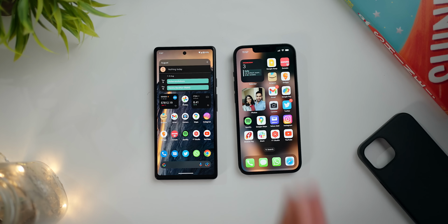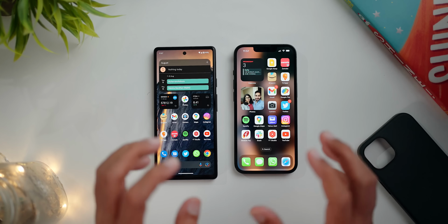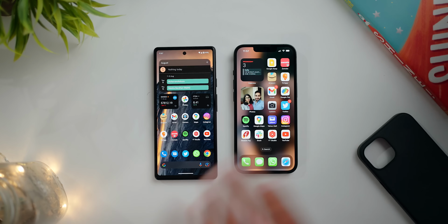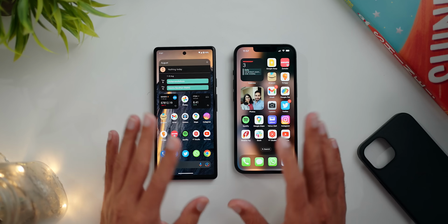Yes, there are some limitations here, and yes, there are some problems here as well. But trust me, I'm using both of them. And if you hand over one phone to me and I use it for many years, I can pick any of them without even thinking about it, because they both work perfectly fine for me.